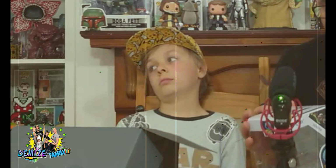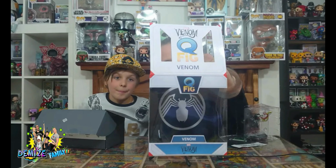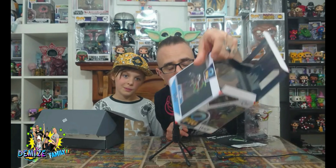It's a Q-fig. Not a massive fan of Q-figs. Are you okay? Yes, I'm okay. So, let's have a look. It's got the Venom backing card in there as well. The box is nice. Back of the box. Venom logo on the back. Double blister pack to hold it in. That's nice, isn't it, Marley? Yay!